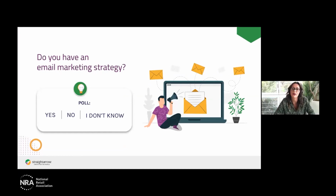So jumping into our second poll for today, do you have an email marketing strategy? What I'm referring to here is, do you have a plan on how you intend to build out your email marketing aside from just doing email blasts or broadcasts to drive short-term revenue? Please take a moment to answer the poll. Do you have any email marketing strategy? Give everyone a moment. Okay, great. Thank you. So again, the majority of the audience actually doesn't have an email marketing strategy. So again, today you'll leave here with an email marketing strategy that you'll be able to follow and execute over the coming months.